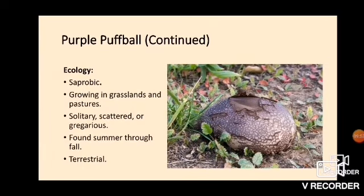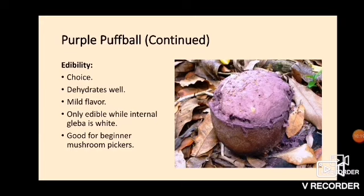The ecology, as with all puffballs, is saprobic. You find these ones not so much in woodlands, but you find them growing in grasslands and in pasture land. These are solitary to gregarious. The larger ones tend to be more solitary though, and these are found summer through fall and are terrestrial. You can see that peeling there as that top opening pore begins to open to let the spores out. There's that nice purple color. It's a choice mushroom if you get it early enough. Again, dehydrates well, good flavor, but that internal gleba has to be white.